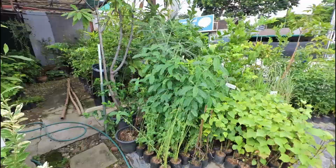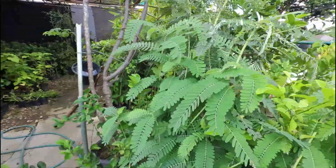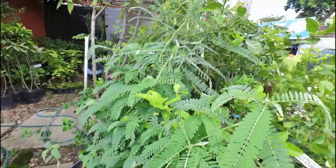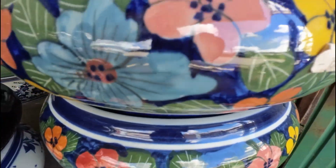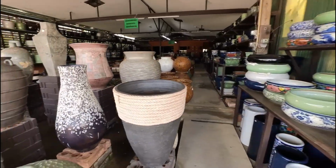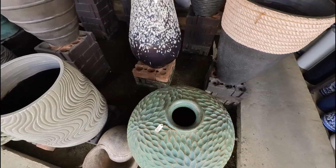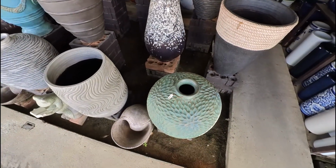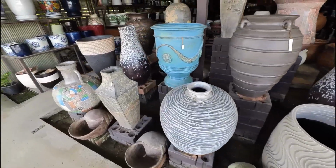I was interested in what this was. I wasn't sure, I couldn't see a sign. I think it might be neem. There wasn't anyone around to ask. Beautiful pots, absolutely gorgeous. Big and small, all shapes and sizes and colours and designs. Not something that we've got a lot of in our garden, but they're nice to see, and maybe sometime in the future we'll add some more.